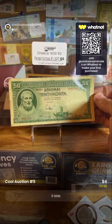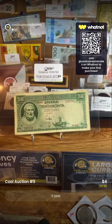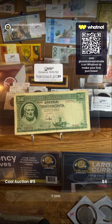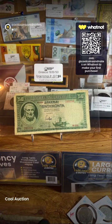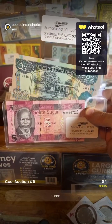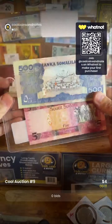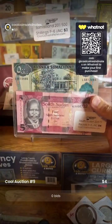We've got 1939, 50 drachma, Greece. So you're trying to get one from every country. I did work up some random countries. Here, you might actually use a couple of these. Here's South Sudan and Somaliland. If anybody needs to fill those, both are uncirculated. They'd be great for that purpose.